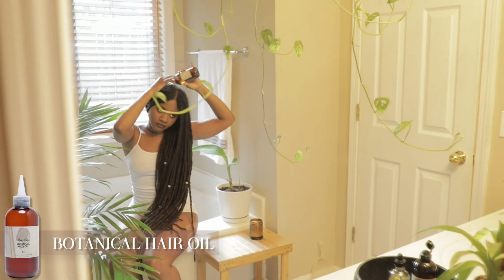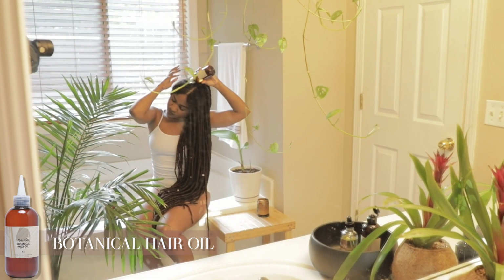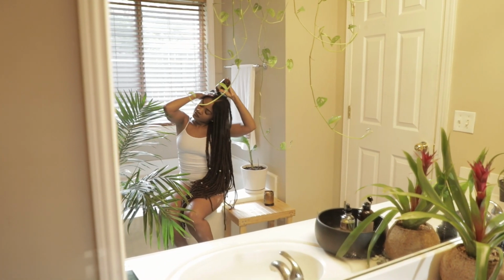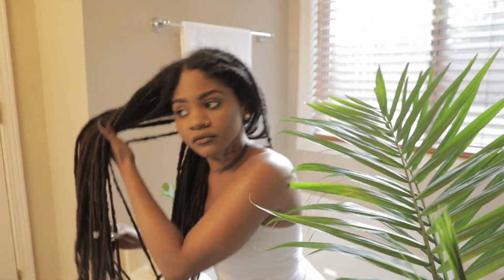And yeah, so I just use a little bit of that, and then I go in with my Botanical Hair Oil, and this is going to be your multi-purpose oil, really. I mean, you can use this on your skin if you want to, but it's jam-packed with so many different herbs. But I just like to really disperse this throughout my entire head, okay? So it's really, really lightweight.